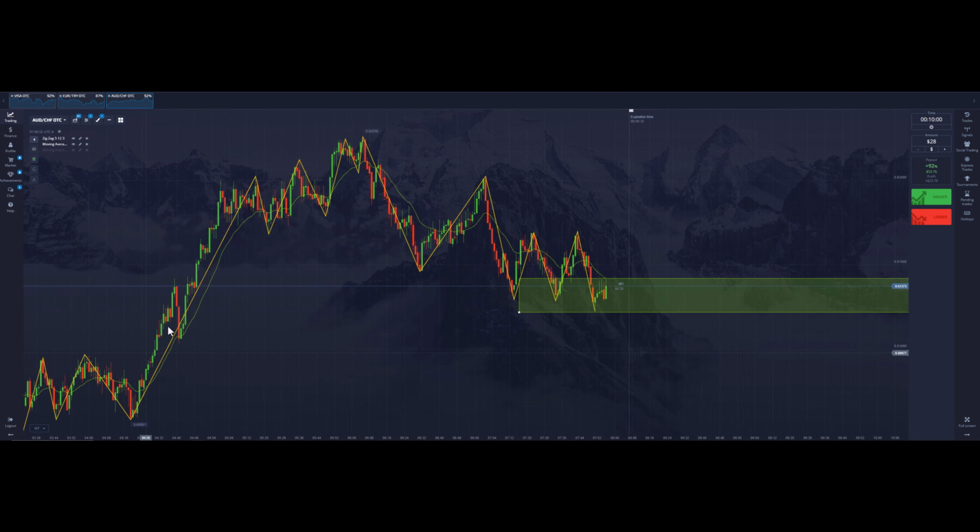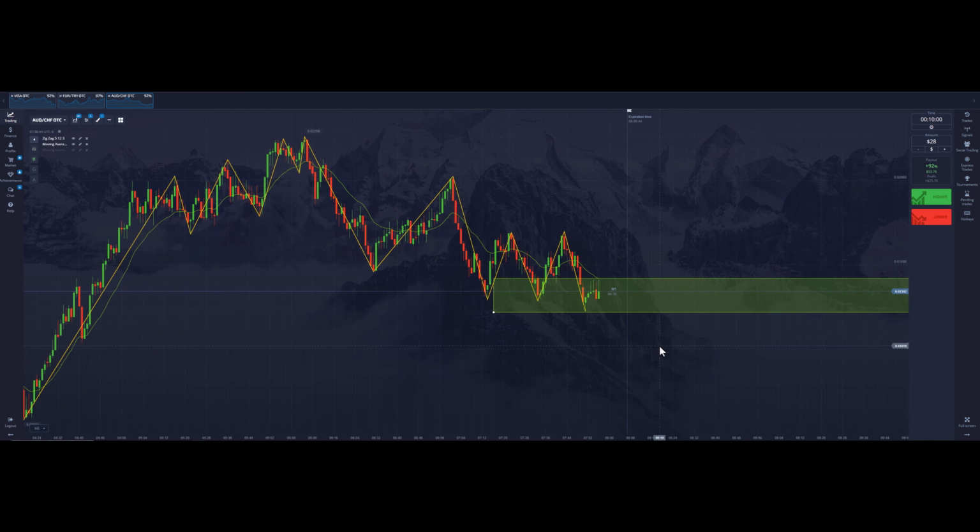Okay, so Audi Swiss is doing what we thought. We got a low push up. Higher low. Now we're gonna get the strong candle out. No. Couldn't make the strong candle out.